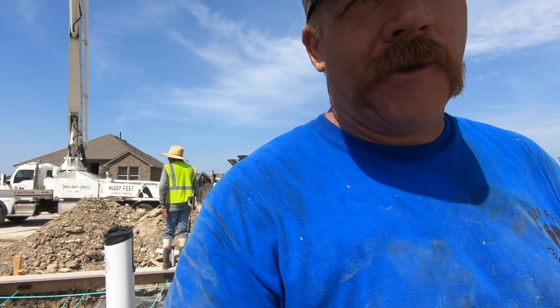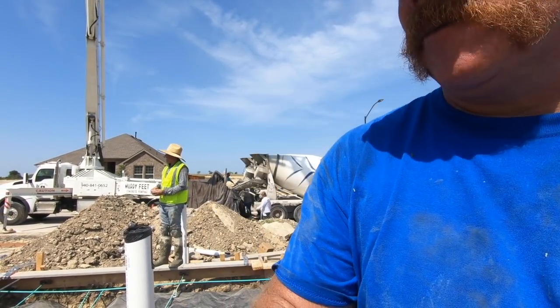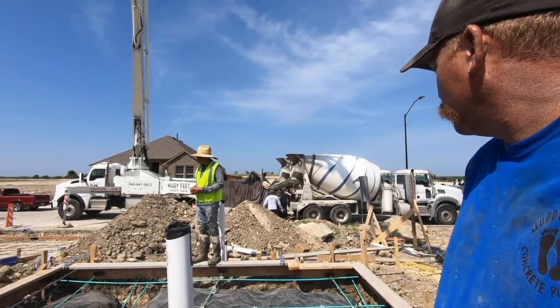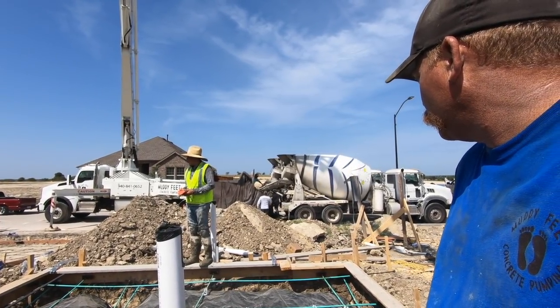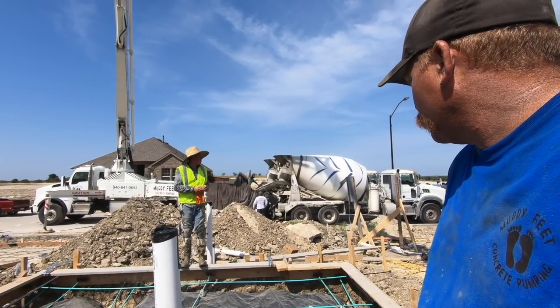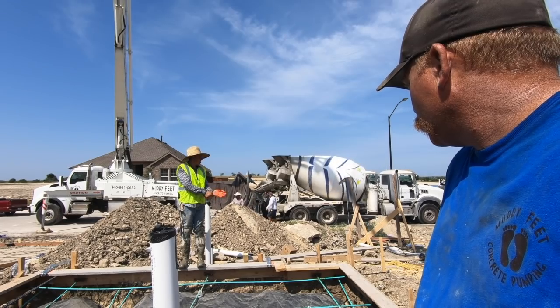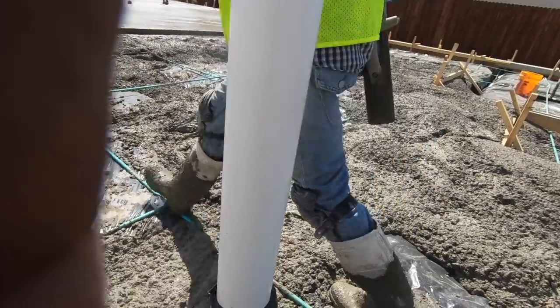Battle going with the builder and the concrete guy and the concrete contractor. They're wanting 10 more gallons, and the builder's not wanting 10 more gallons, but these trucks need a little bit more. It's not getting good. I may have to call this video Water Wars.